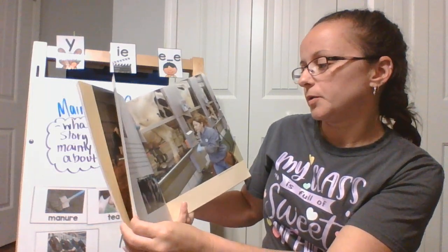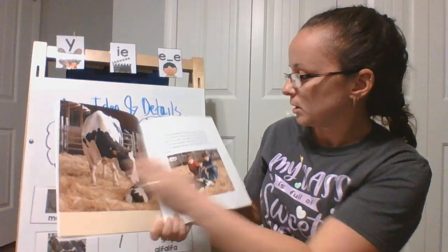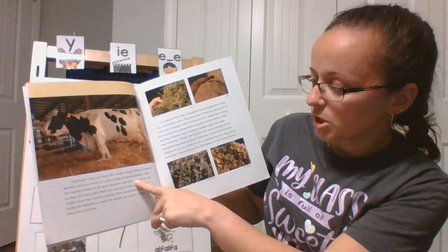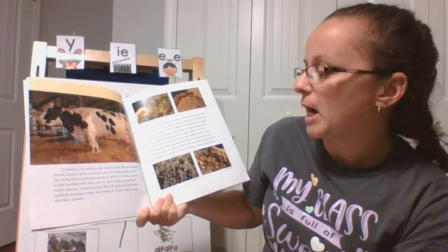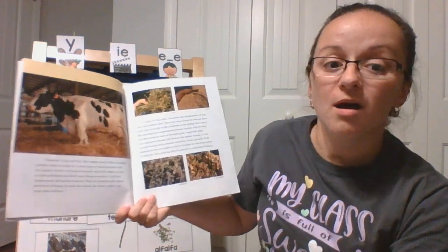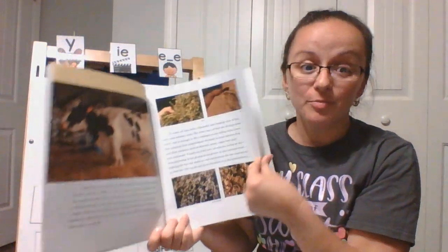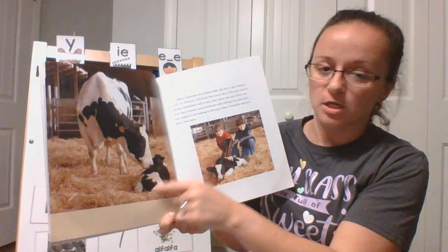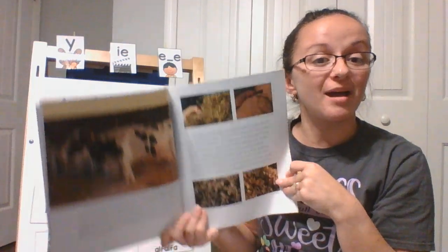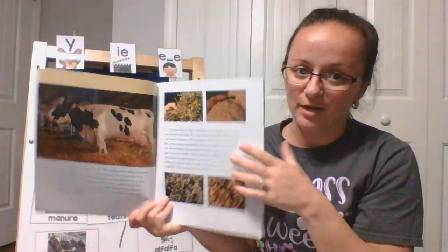Let's see, I think we went a little too far. Yep, because now let's go back to before this one. There we go. So she weighs nearly 1,500 pounds. Each year she gives birth to a calf that weighs about 100 pounds. So then we can kind of go back. So we kind of practiced that like we talked about. We saw the pictures of her calf, but we couldn't find the information that we needed. So we had to go back a little bit, which tells us right in here how much she weighs and how much her calf weighs.